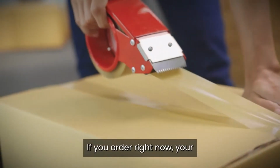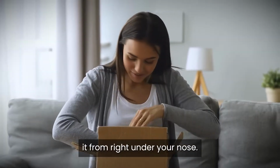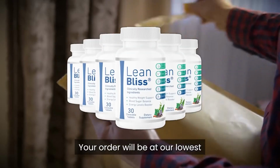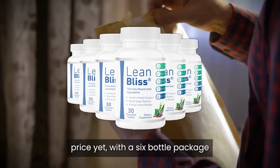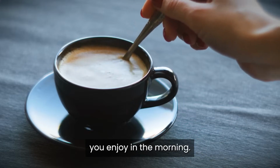If you order right now, your chosen package will be put aside for you immediately, and no one will be able to order it from right under your nose. Your order will be at our lowest price yet, with a 6-bottle package costing as low as $1.50 per day. That is cheaper than the coffee you enjoy in the morning.